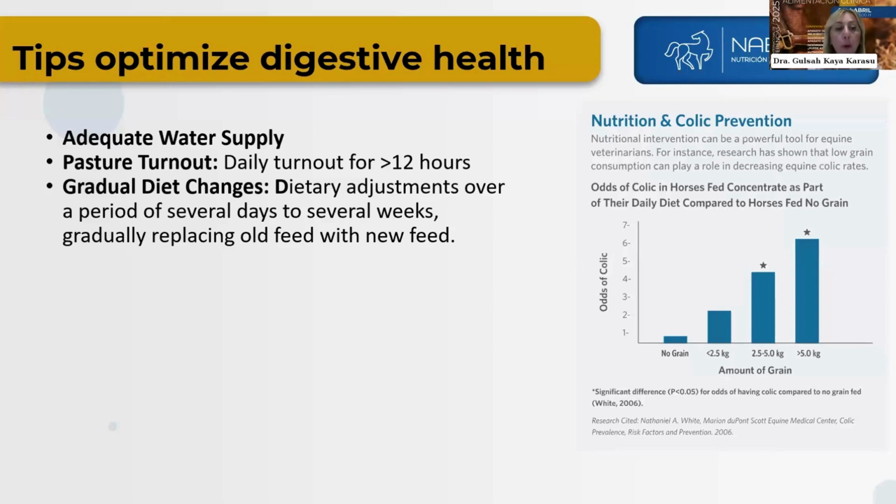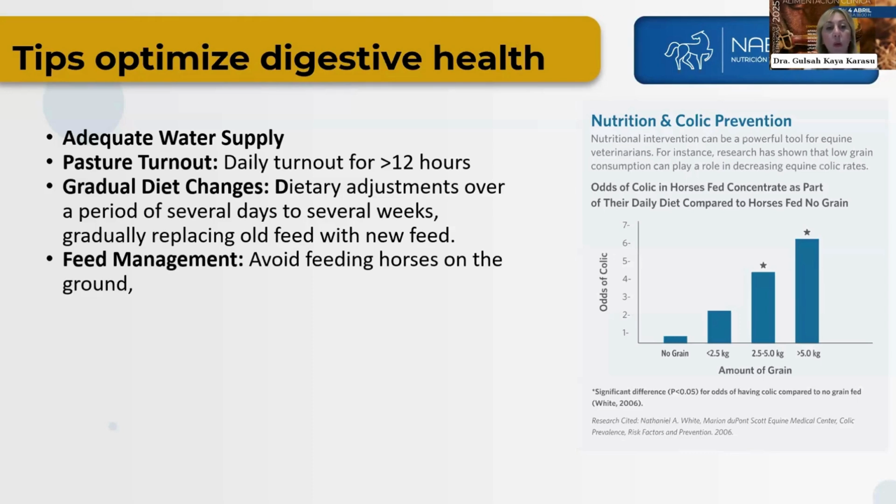Because abrupt, sudden changes in feed type and quantity can upset the microbial balance in the gut and lead to digestive disturbances. Make any dietary adjustments over several days to several weeks, gradually replacing old feed with new feed. So you can add a very small amount, 1/5 of the feed from the new and 4/5 from the old previous diet, and then keep on mixing those two diets until the horse gets used to it.